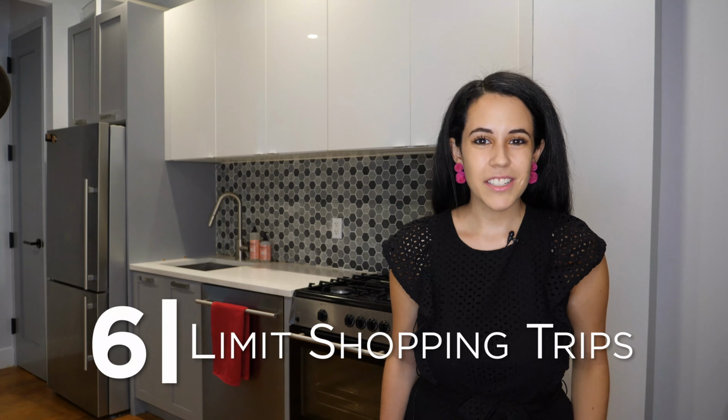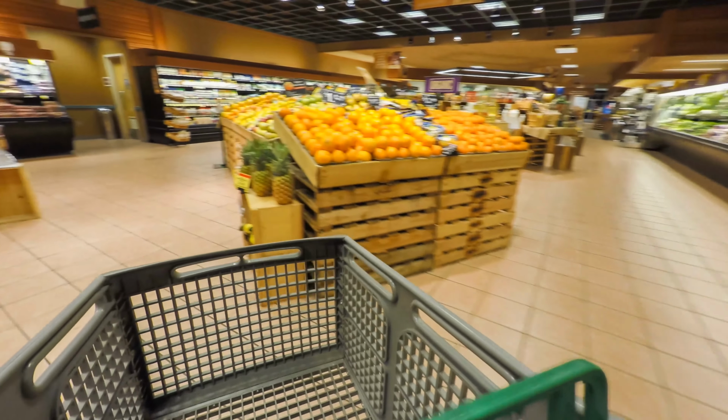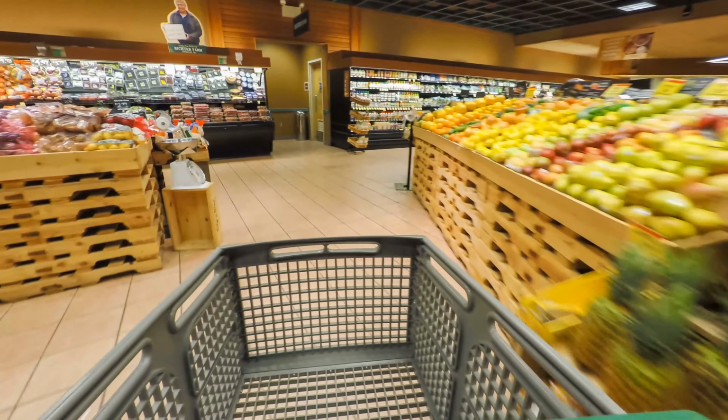Number six, limit shopping trips. If you only go once per week, you will actually see that you are spending less. If you try to just say, oh, I'll just go one more time, 2 times this week, whatever, then you will clearly go out of your budget and it'll be so easy to impulse buy and just buy so much more that you don't need. So if you can limit the amount of trips you take, you will definitely see the benefit in your wallet.